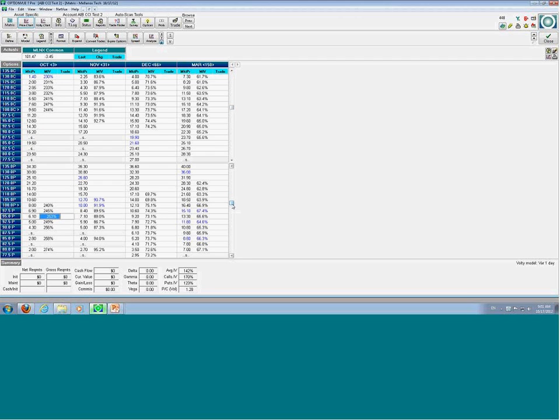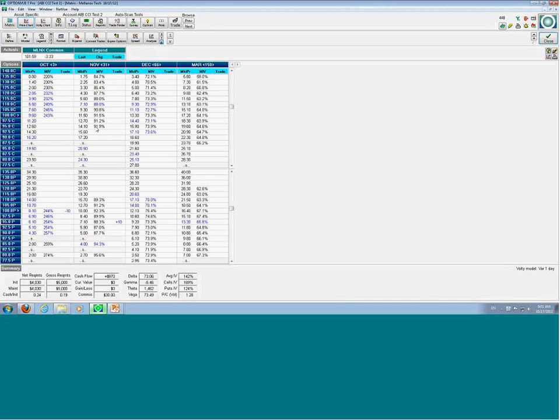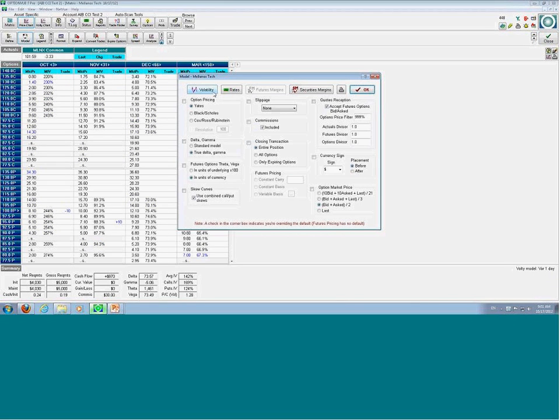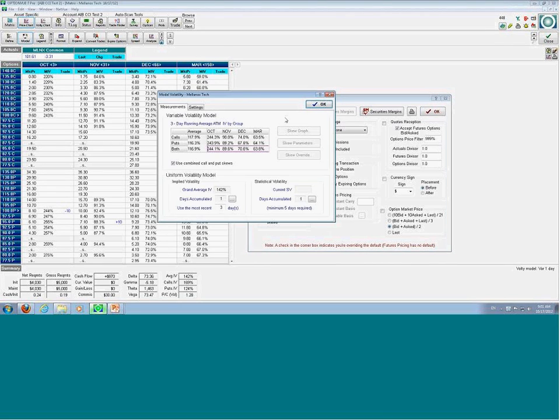All right, let's do the same principle. Let's go in the puts. We're bullish, right? We're going to do a diagonal spread in the puts. Sell 10 of these, and come out to these at 7, 10. Buy those. Oh, I didn't do the modeling right. Where's this thing going to go after earnings? I think vol should drop to about 60, say.